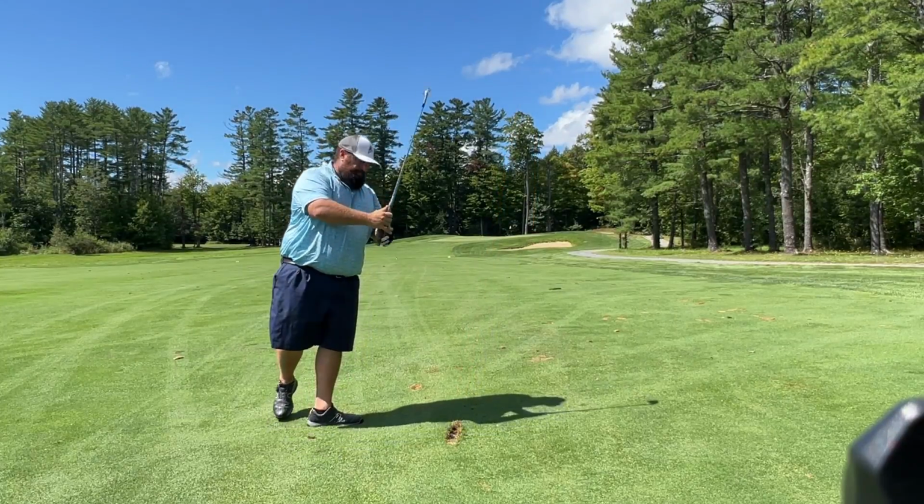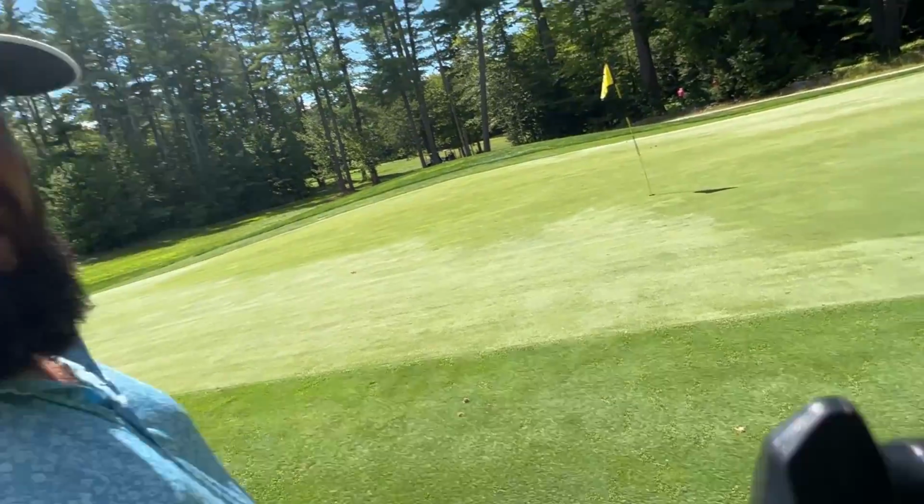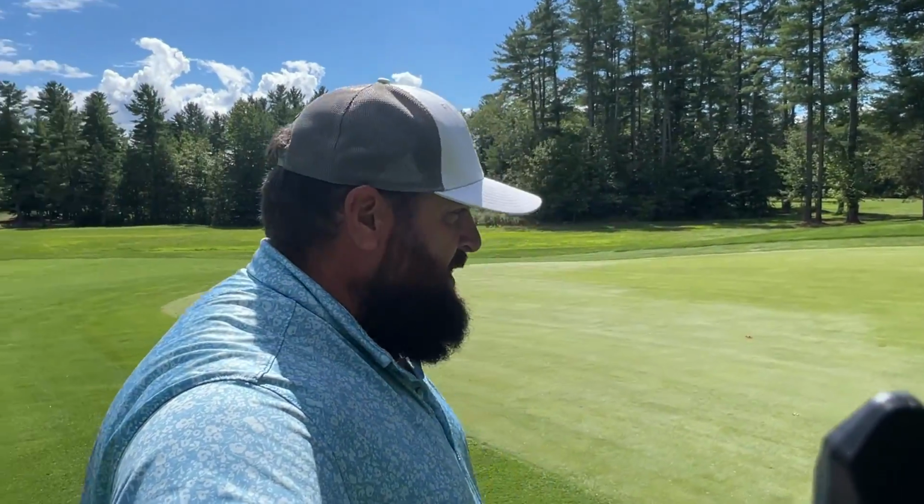Okay, I think we're putting. Well, I did not have as much room right as I thought I had, but I'm on the fringe. I'm gonna put the flat stick on it. Looks like I can make a nice roll here and give this thing a go for birdie.